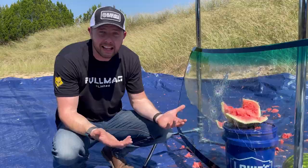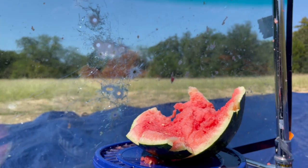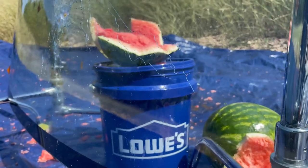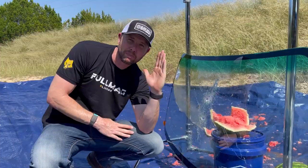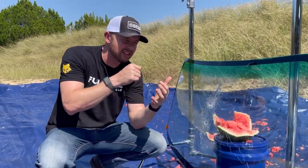You can see clearly a windshield is not going to do a whole lot to stop a 9mm for you. Now those were FMJs. Hollow points may react a little bit differently, but another thing to take into consideration is the angle of attack on this, right? Because I'm almost perpendicular to this, so it's not going to have enough surface tension or anything to really slow down that projectile.